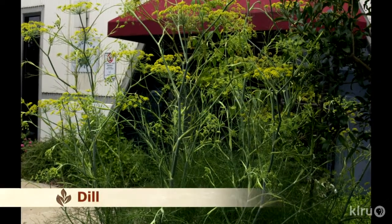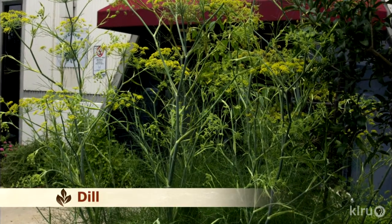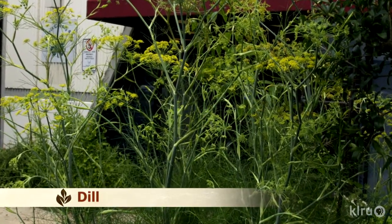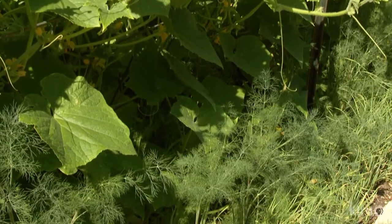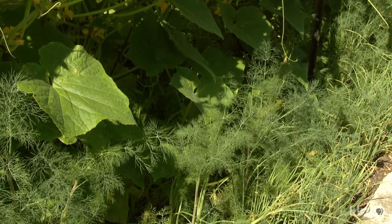Hi, I'm Daphne Richards, and this is Augie. Our plant this week is dill, an easy herb that also brings beauty to the garden. With its feathery, bright green foliage and lovely upside-down umbrella-shaped inflorescence, dill makes a striking addition to any area of the garden. Dill's frost tender, so plant in late spring once all danger of frost is past.